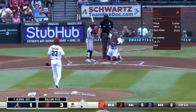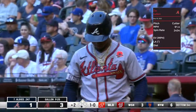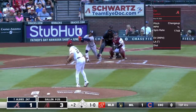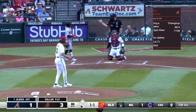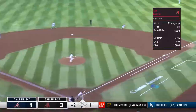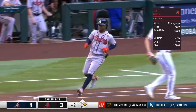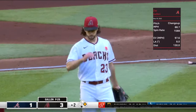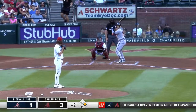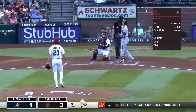It will be interesting to see how they attack Albies. He has been doing most of his damage against him. There you go. That was it right there. A home run, the longest homerless streak of his career. Got a base hit right there. Third hit for Atlanta. Yeah, Albies has not homered since April 23rd. Tied for third in the National League in strikeouts. He's had a whole lot of swing and miss.